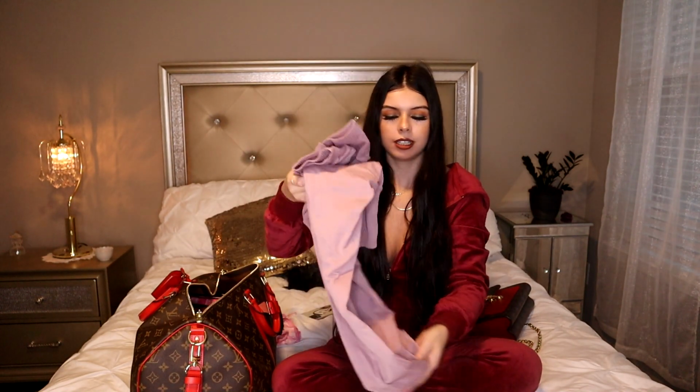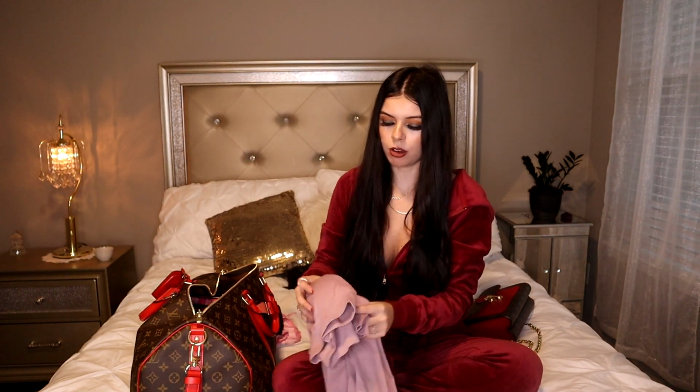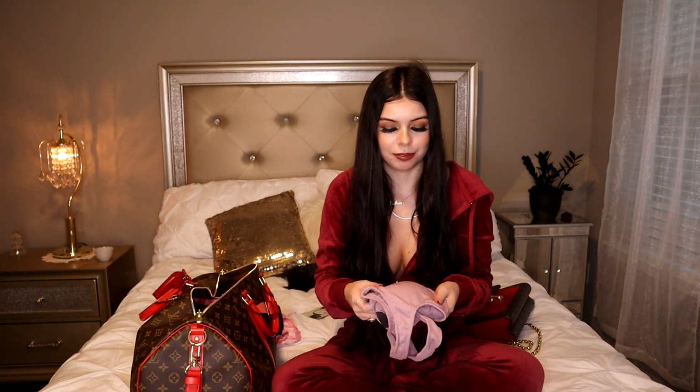Some lounge / workout wear, so sports bra and matching leggings. This is my favorite set actually. If you recognize this from the wearing one color for 24-hour or one day video, this is the lavender pinkish workout set that me and Morgan actually have matching ones.